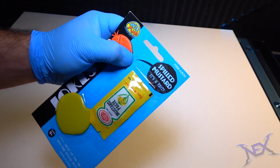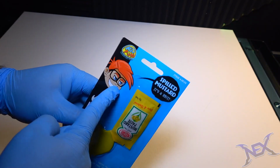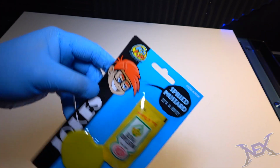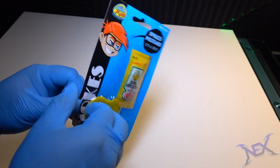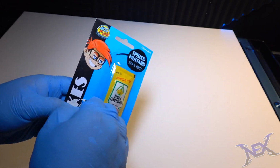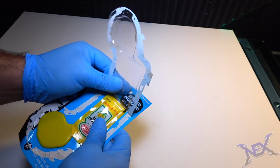Spilled Mustard is the name of this gag toy right here. Seems like this kid is all over the place. He does look like a prankster, huh? And he's up to no good. So let's open up this packaging. And this prop can be done at home. You can actually make your own with Elmer's glue just to pass it off as milk or cream.